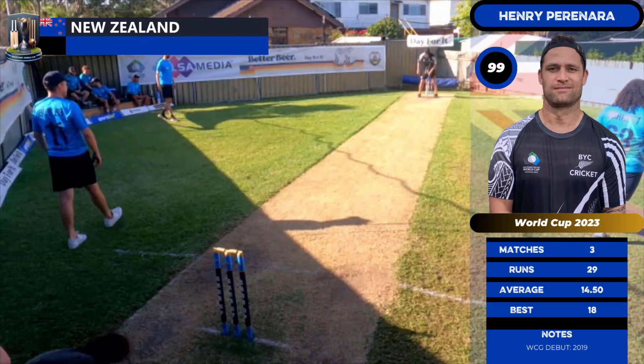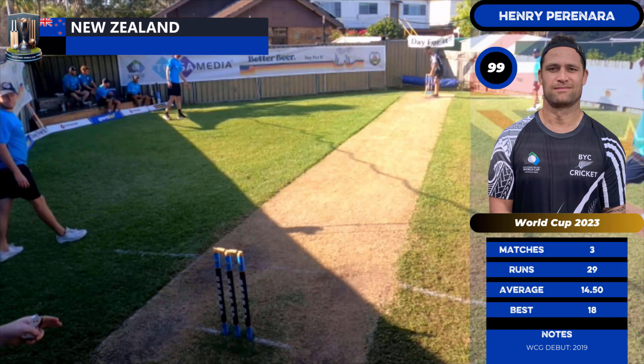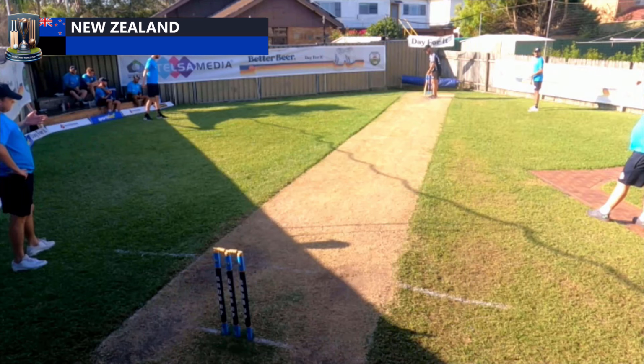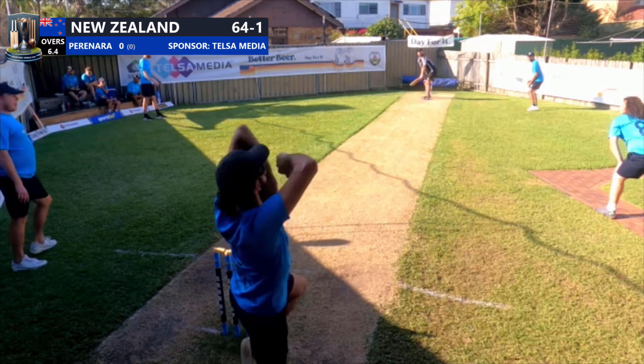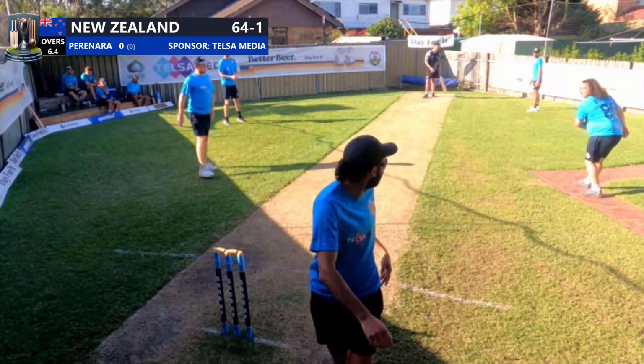Well, there's the signs from England that they're up for it now. They still believe they can do this. Just under 60, the target for New Zealand. Liam McFarlane has done half the work. Perinara, the new man.